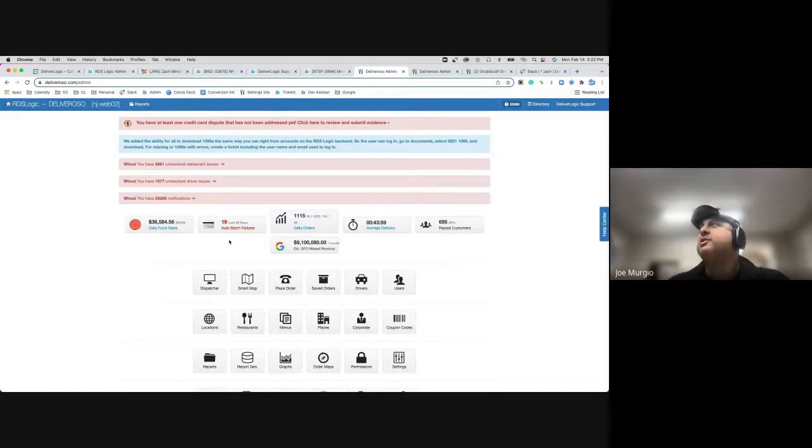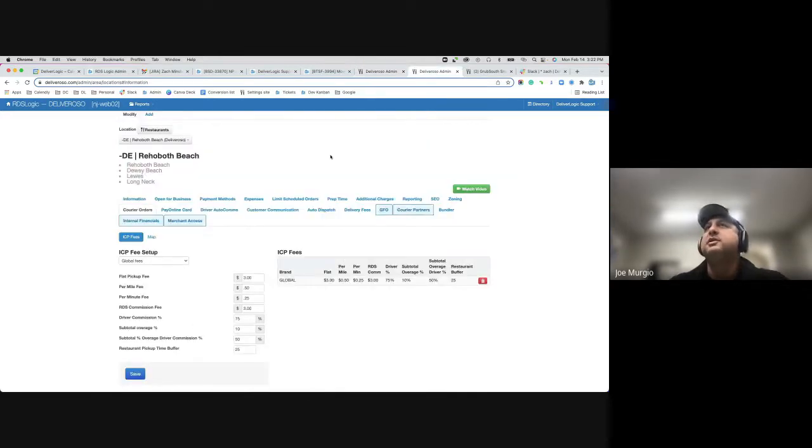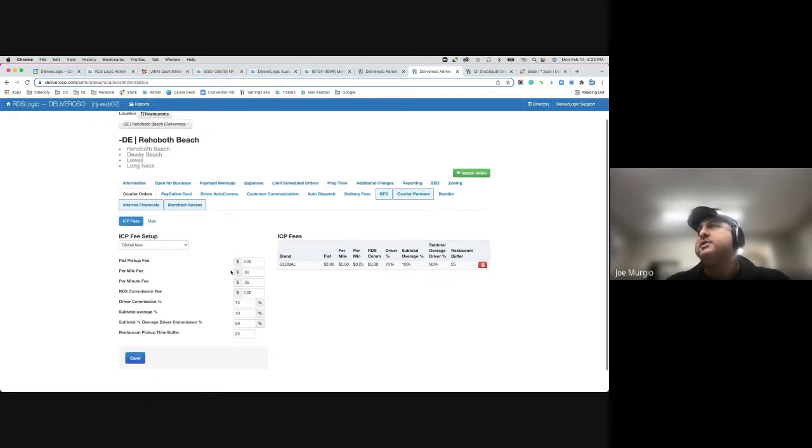All right, so today I'm going to go over our courier orders. The first thing you want to do is go into your locations. Once you're in locations, you'll see a tab that says courier orders. From here, you can see your fee setup and a map. So the first thing you'll want to do is set up your fees.